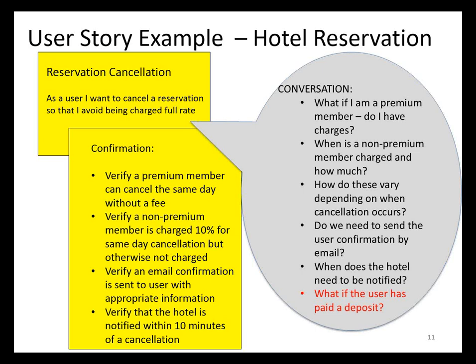So for example, on the right-hand side there, the last item under conversation talked about what happens if the user has already paid the deposit and you want to cancel? We just make that into another story. Similarly, the bottom two bullets there on confirmation could be separate stories. Similarly, we could split the story along users. For example, we've got premium users and we've got non-premium users.